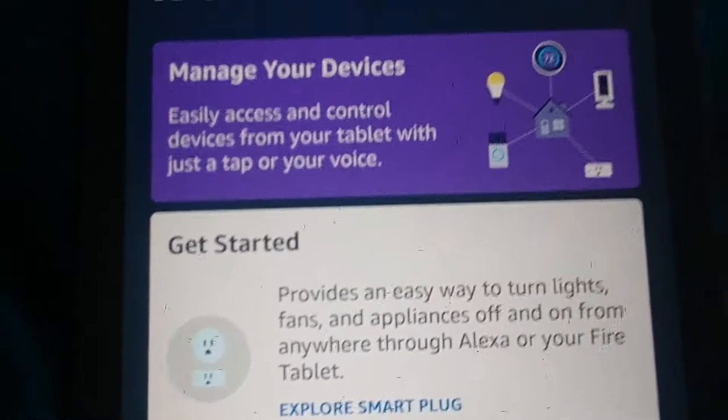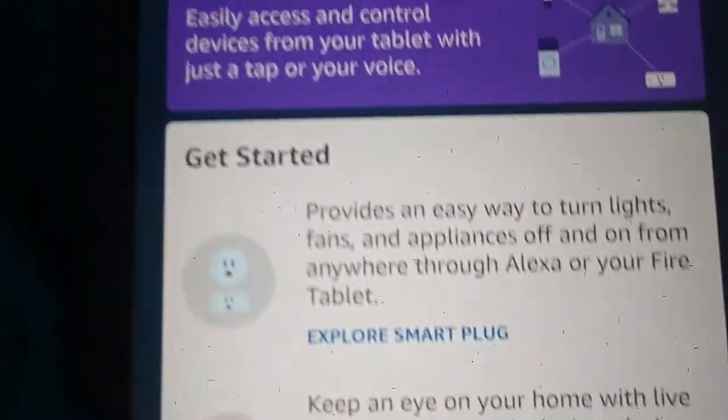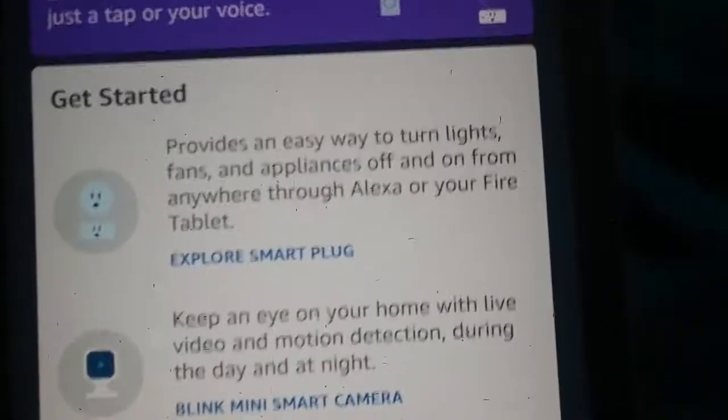Oh, by the way, I forgot one thing. You know, that home with some of settings there. It says just a second. Let's see where it goes. Although it may take a few more minutes there. As you can see, manage your tablets. Manage your devices. It says get started and more.